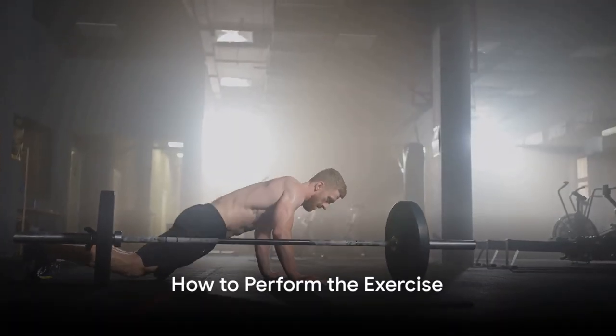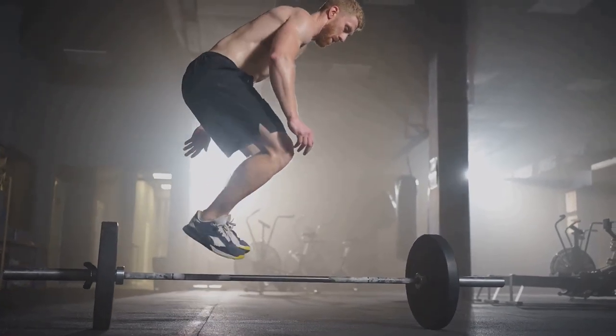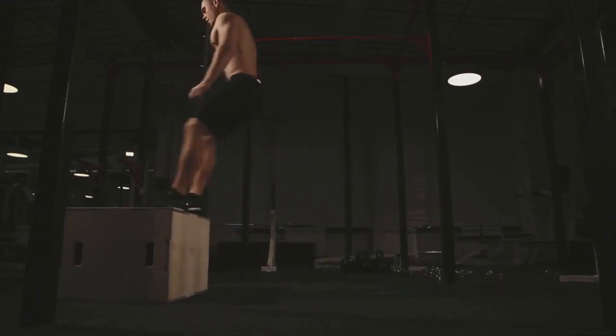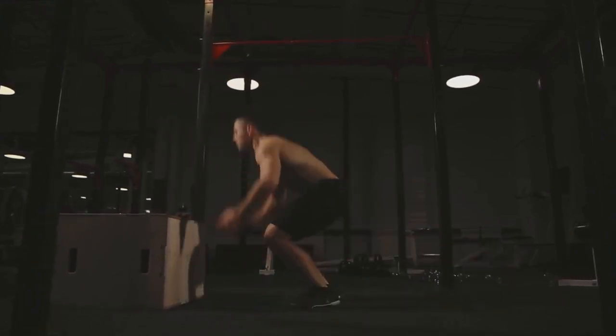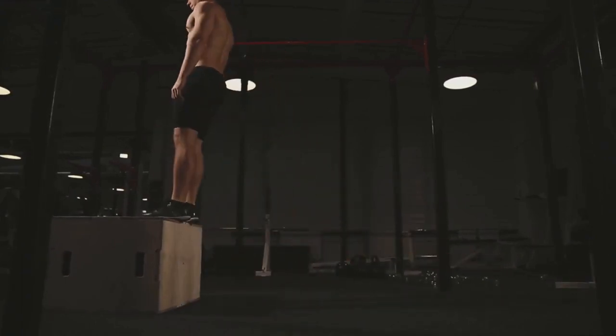Performing the exercise correctly is key to achieving the desired results. So let's dive right into it. The exercise we're focusing on is the burpee, a full-body workout that burns calories and builds muscle. To perform a burpee, start by standing upright, feet shoulder-width apart.